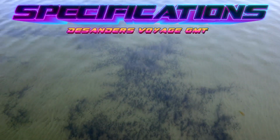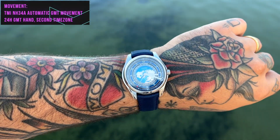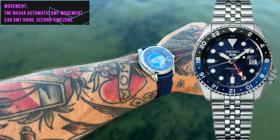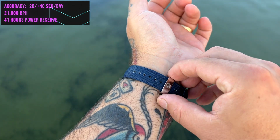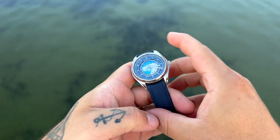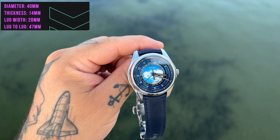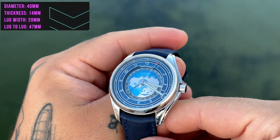So, some specifications. This watch is run by the TMI NH34A automatic GMT movement. It's the same GMT movement that Seiko introduced with their Seiko 5 GMT, an affordable GMT movement. I think it's the most affordable automatic GMT movement on the market right now. Reliable, really good GMT movement. We have a case diameter of 40 millimeters, 14 millimeters thickness, 47 millimeters lug to lug.